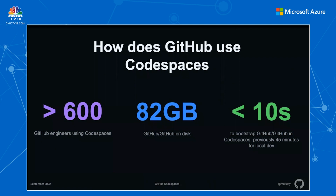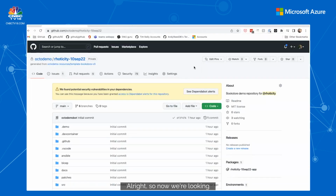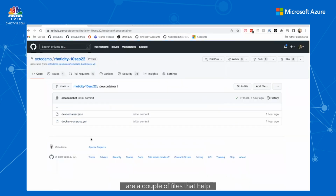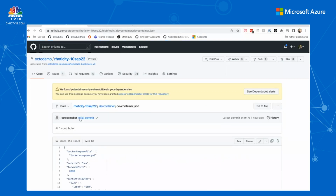So I'm going to take a break here from the slides and show you what Codespaces looks like. All right, so now we're looking at a demo repository with a simple Java app in it. And we can see a few things just getting started with this repository. We've got this special configuration directory called dev container. And what this has in it are a couple of files that help set up our codespace when we launch it. One of them, the core, is going to be our devcontainer.json file here.